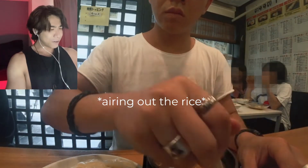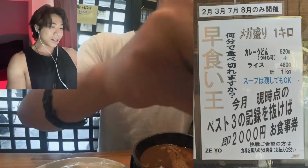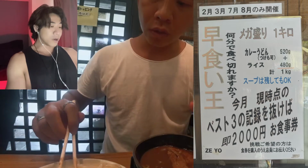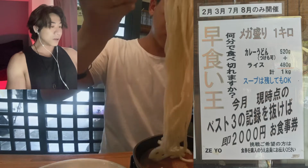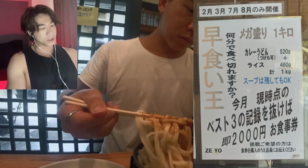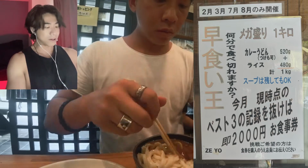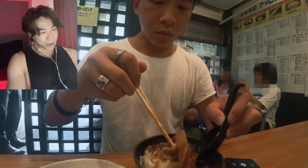The advertisement is a little bit deceiving because they call it a 1 kilo curry udon rice challenge, but in reality, when everything is weighed, the udon and rice equals a kilo. And then you have the soup and pork, which also weighs half a kilo. So total, it's 1.5 kilos. And yeah, you just gotta eat all of this as fast as you possibly can.